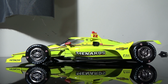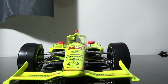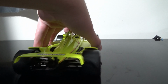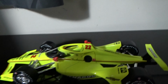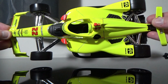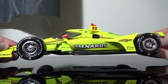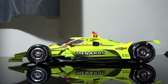Penske always does that. Here's a 360 view of the car. Here's the left side. Here's the front of the car. Here's the right side of the car. There's the back side. And let's do this. Hold on. Here's the top of the car. And this is the chassis, and this is production number 409. I imagine that is very low compared to how many Pagenaud cars usually get made every year.